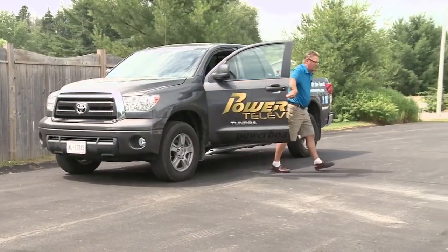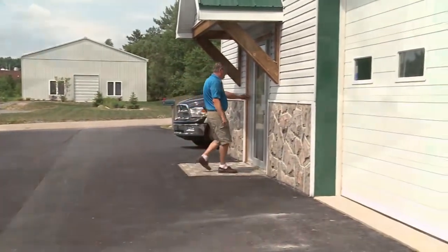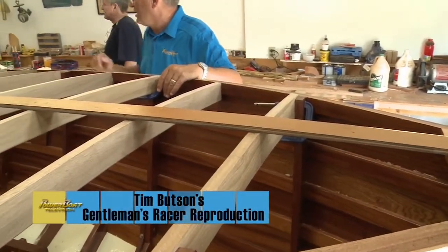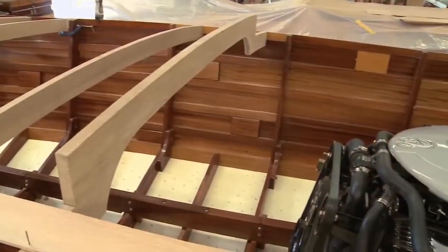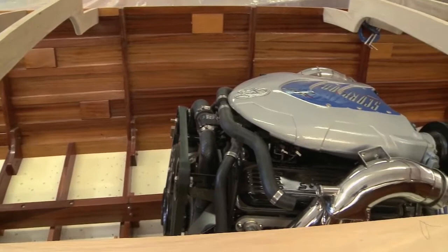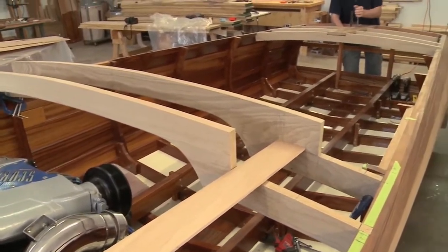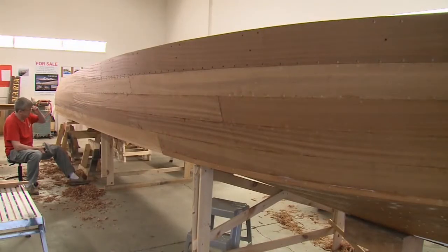Each trip to Muskoka also saw us dropping in at Tim Butson's in Bracebridge to follow the progress on the Gentleman's Racer. Tim and his team are truly traditional builders, and the time it takes to handcraft a boat like this is literally thousands of hours. While many shops employ power planers and sanders, at Butson's, the hulls are hand-planed, a slow, painstaking process.